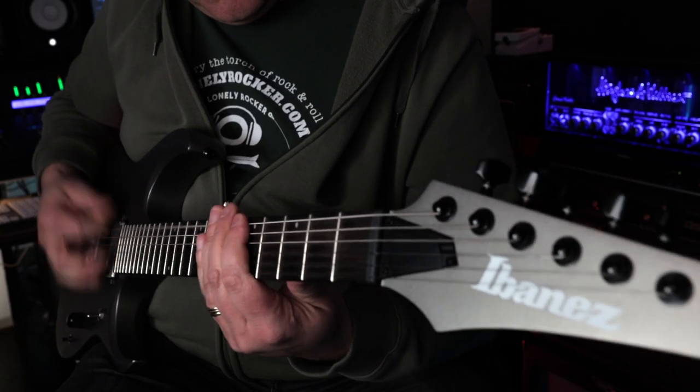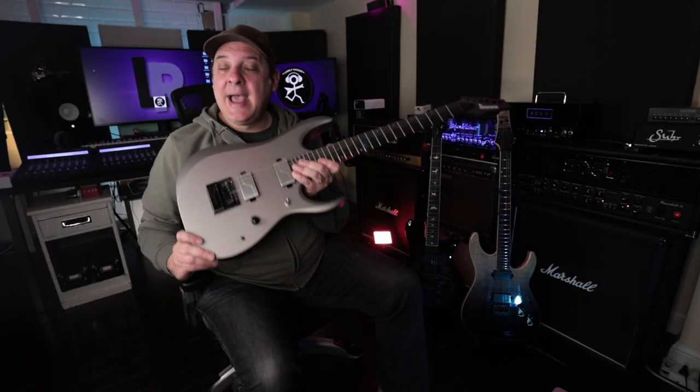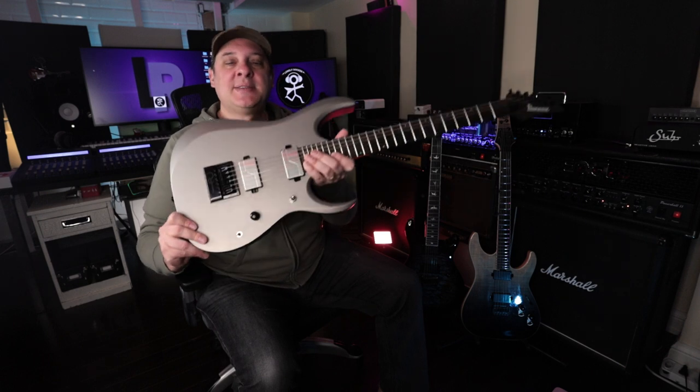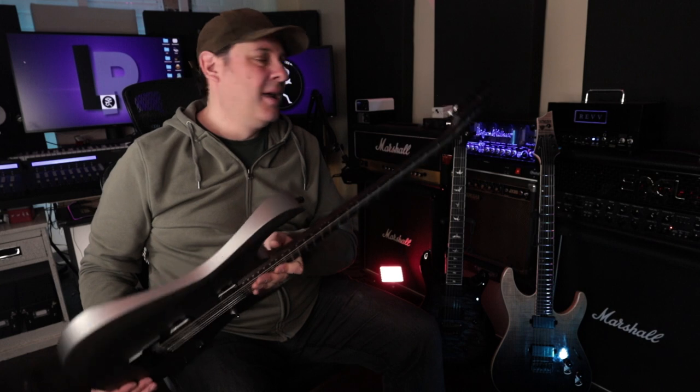So, as I have with all of the guitars, I've used them for a recording session. So let's jump in and listen to this guitar in action, and then we'll come back and we'll check out the specs of the Ibanez RGD61ALET. Did I get that right? Yeah, I think I did.